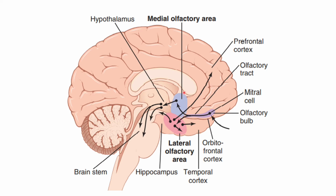The medial olfactory area is located anterior to the hypothalamus, and there are connections going to the hypothalamus and the limbic system. Therefore, it is mainly concerned with the basic behavior associated with smell, such as lip licking, salivation, and gastric secretion in response to smelling something.